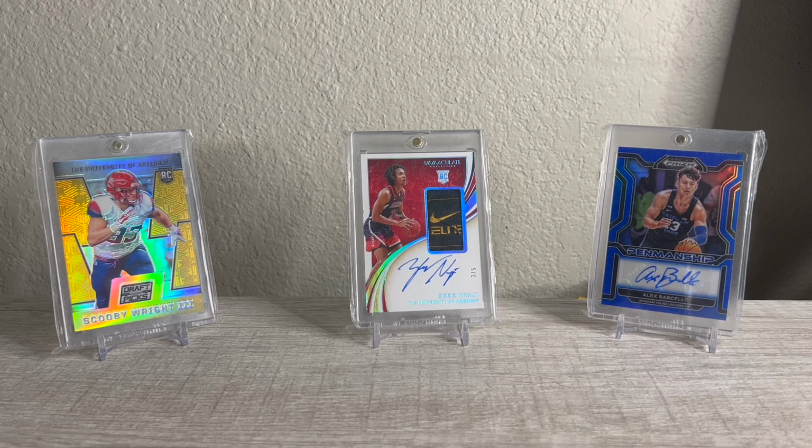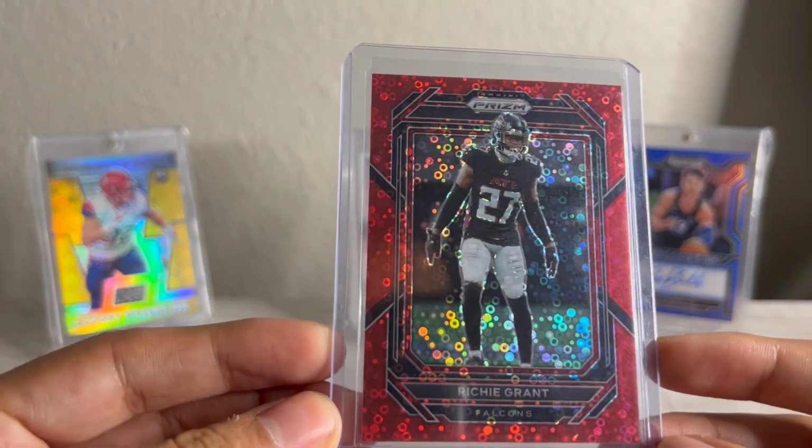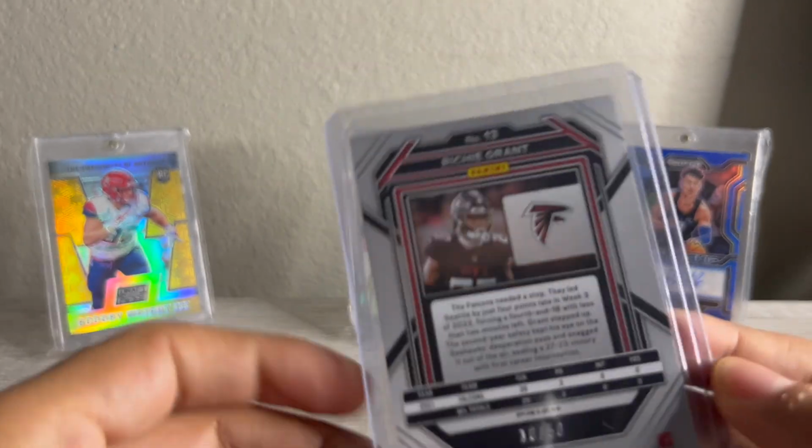Gaby Card Stacks here. I decided to put best offer on all of my listings on eBay, plus run a 15% off sale on my eBay store. So I'm gonna show you everything that has been moving, what it sold for, and how much I expect to make. First, we'll start with the last card that just sold, Richie Grant, red, no huddle to 50.